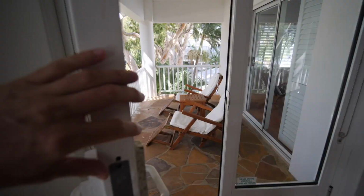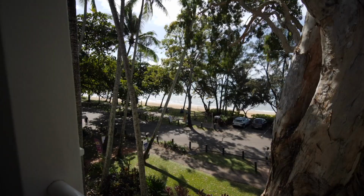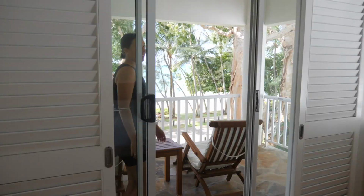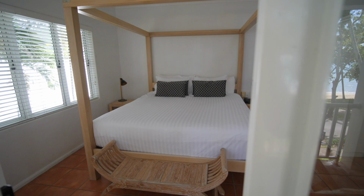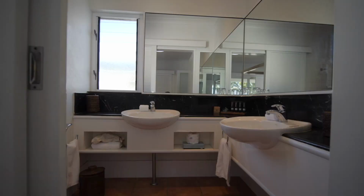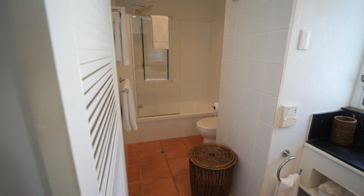Yeah, so true. Out here is the balcony with views out to the Coral Sea. This is probably where we'll have our coffee and stuff in the mornings. And then in through here is the master bedroom. We've got a king bed with a four-poster situation, super comfy. And then in through here is the ensuite with double everything, double vanity, everything we need. Not a double shower, but hey, you can't have everything. You can't have it all.